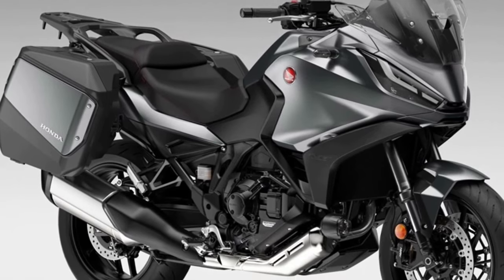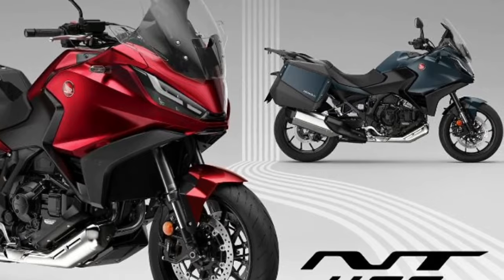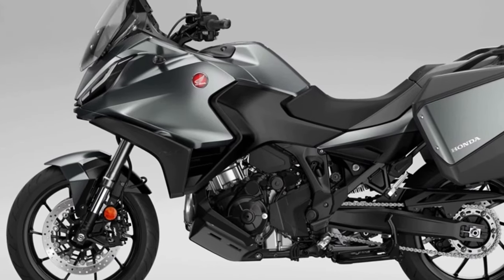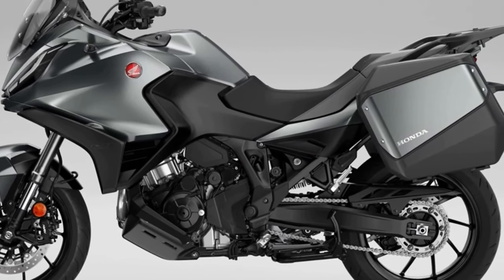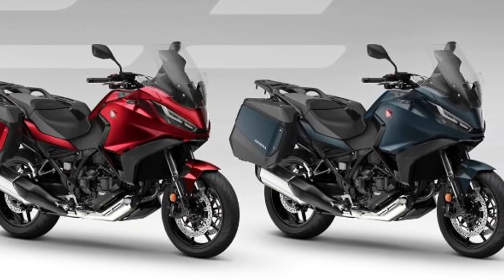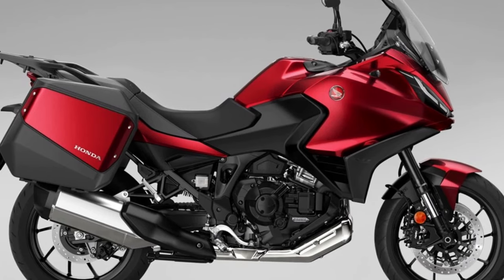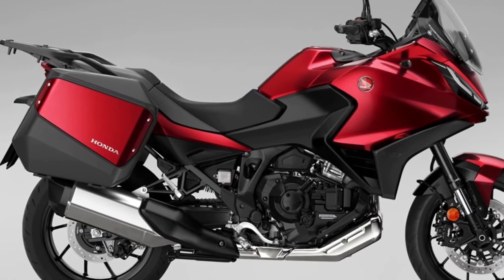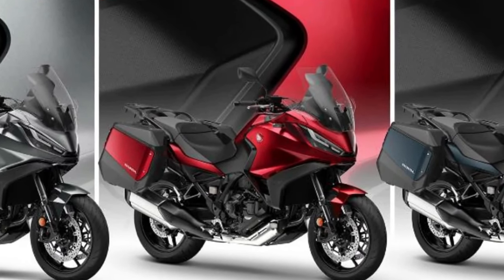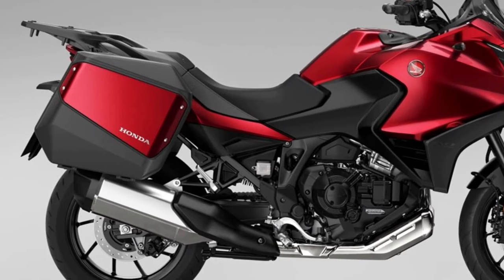The NT1100, whose combination of performance, comfort, functionality, elegant styling and excellent value for money made it the best-selling touring bike in Europe in 2023, receives two striking new color updates for the 2024 model year. To add to its comprehensive appeal, matte blue jeans metallic and candy chromosphere red join the ever-popular matte iridium gray metallic in the NT1100 lineup. With all three colors featuring a new matte ballistic black metallic rear rack.